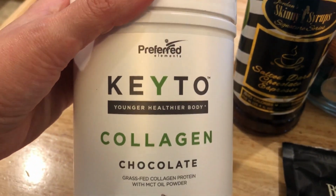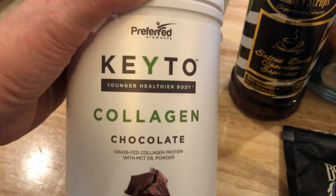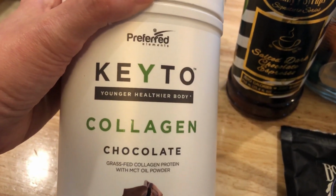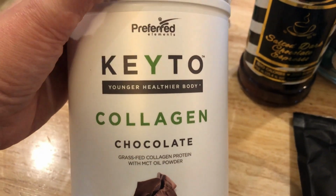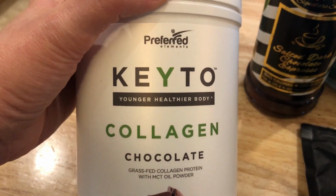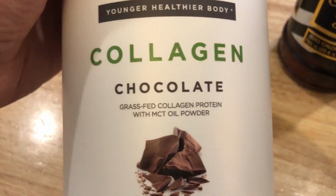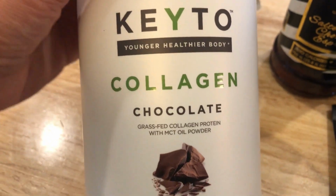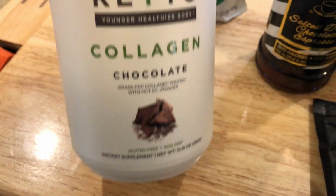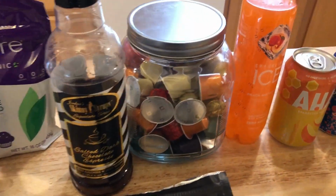This is probably my absolute favorite collagen, and I've tried it a lot, you guys. You guys know I've been using collagen for many years, even way before keto. So this is not anything new for me, but this brand is new for me, and I adore it. This stuff is good. It also has MCT powder in it too, which is what makes it good for keto. This is the chocolate. I have the chocolate and the vanilla. Amazing. And I will have any products linked down below that I talk about in this video.